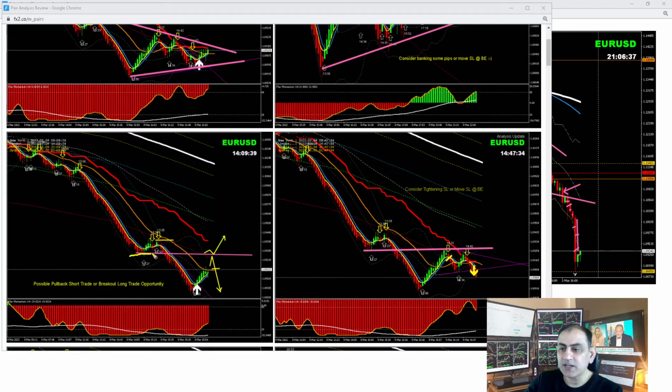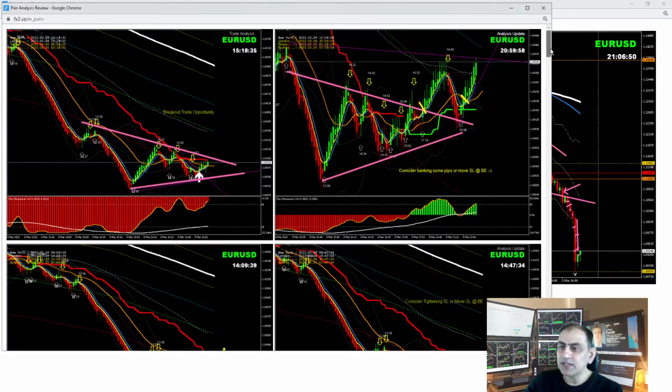Explained, as long as the price is staying below this level, the first priority would be the pullback. As you can see here, price developed a pullback, and beautiful. As soon as the price respected the previous low, I explained to my traders, it's time to bank some profit or move your stop loss to break even. And afterwards, as you can see here, the price developed another falling wedge, and that's what I explained to my traders. That's the sign of reversal.